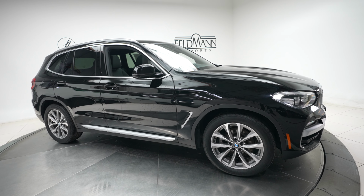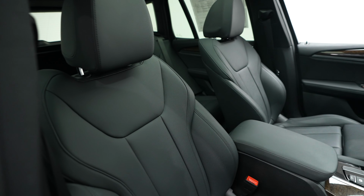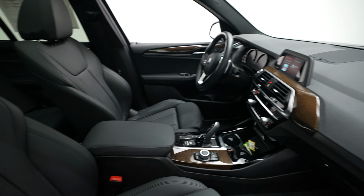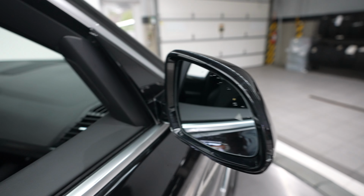Today's vehicle for sale is a 2019 BMW X3 xDrive X30i. We've got a black exterior with a black interior. Some wood grain trim accents as well. Huge panoramic sunroof. Blind spot assist.